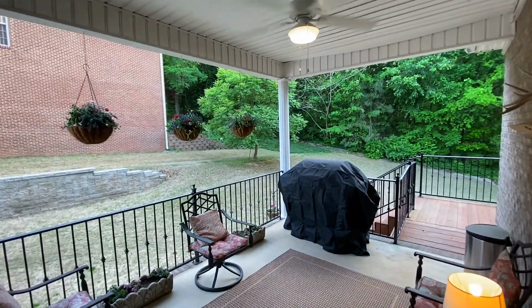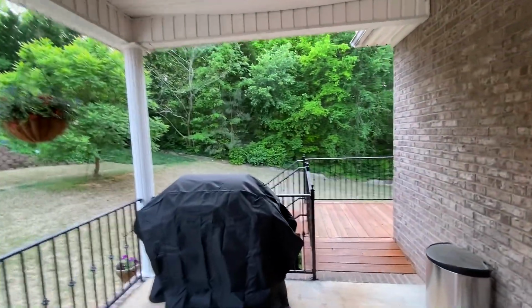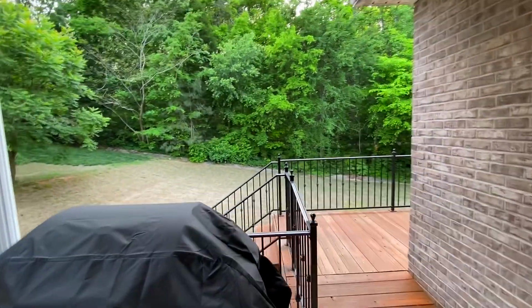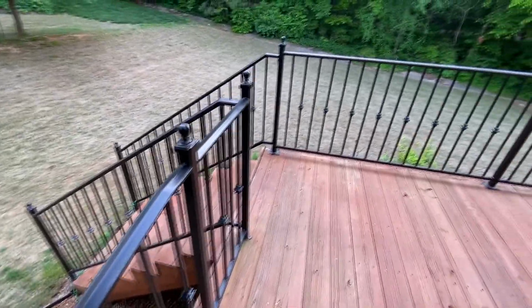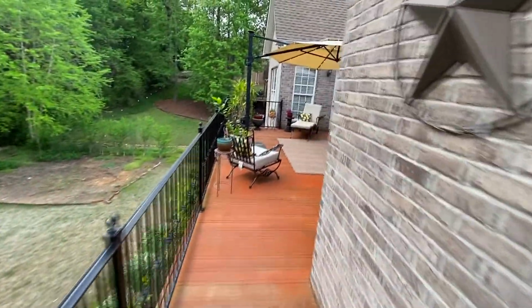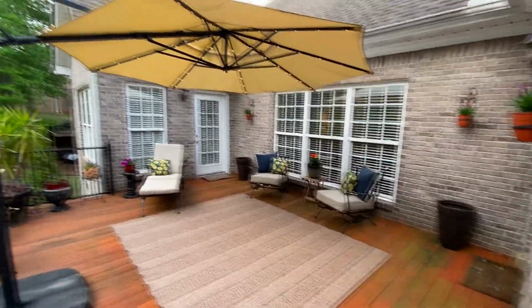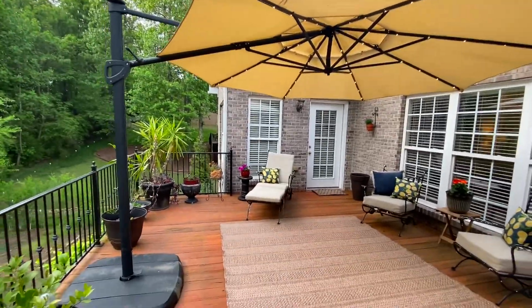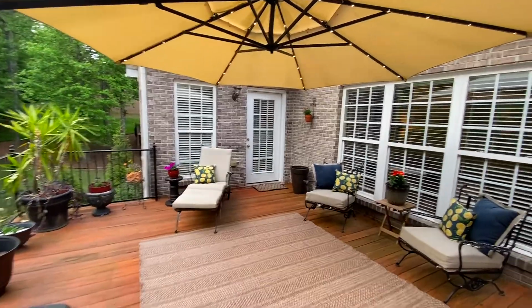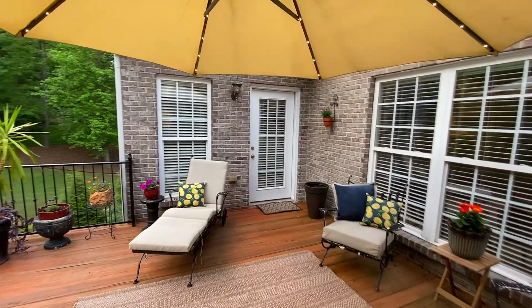You've got this great covered portion over here with a fan. And look at your backyard. I mean, it's so wooded and peaceful and private. This is beautiful. I love all of this iron railing. And then you've got kind of a catwalk to this other gorgeous section of the deck that is not covered, but oh my goodness, I bet you that's negotiable as well for the right price. So the door you see right there is actually an entry into the master bedroom.